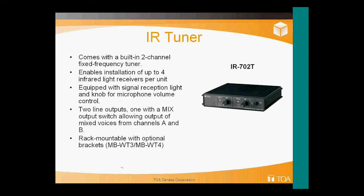This unit obviously can be expanded as well. You might think that the 64-foot distance we had originally there wouldn't be large enough, so we can add on additional distribution modules, which we'll get into a little later here.